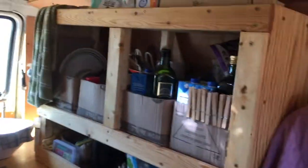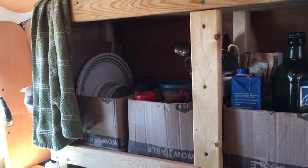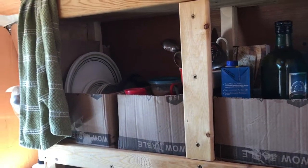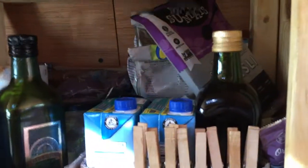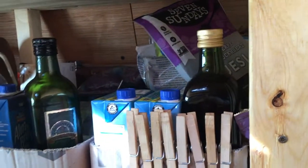Let's see. Up here's my dishes, you know, there's plates, saucers, bowls. My silverware is down in there. Got my spices and my utensils all right there. Salt and sugar. And then this is basically food storage, where I keep extra things, you know, there's mac and cheese and milk, and this is almond milk. I keep it because I can store it without having to refrigerate it.